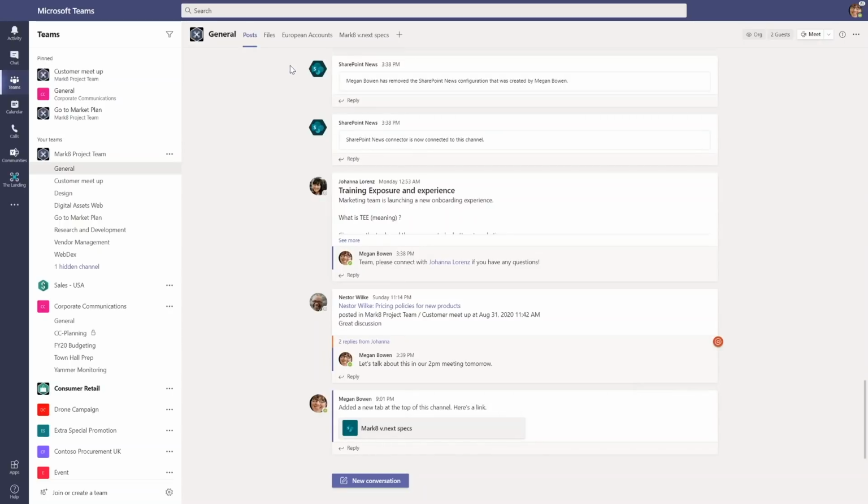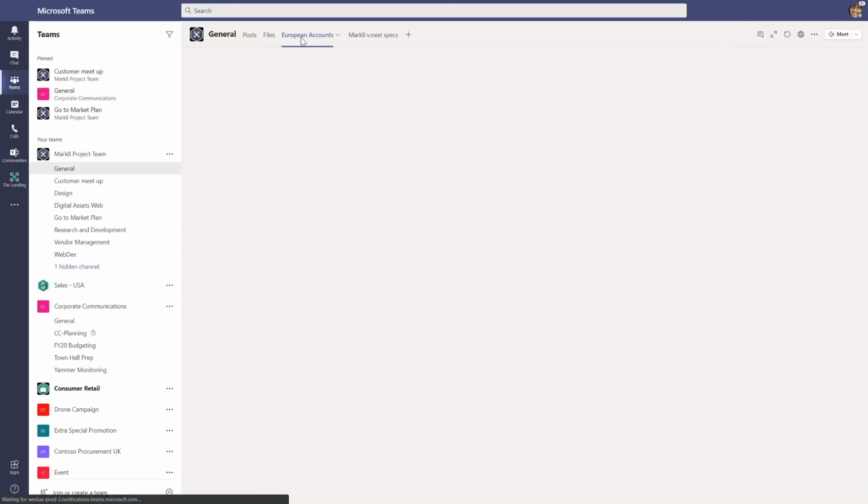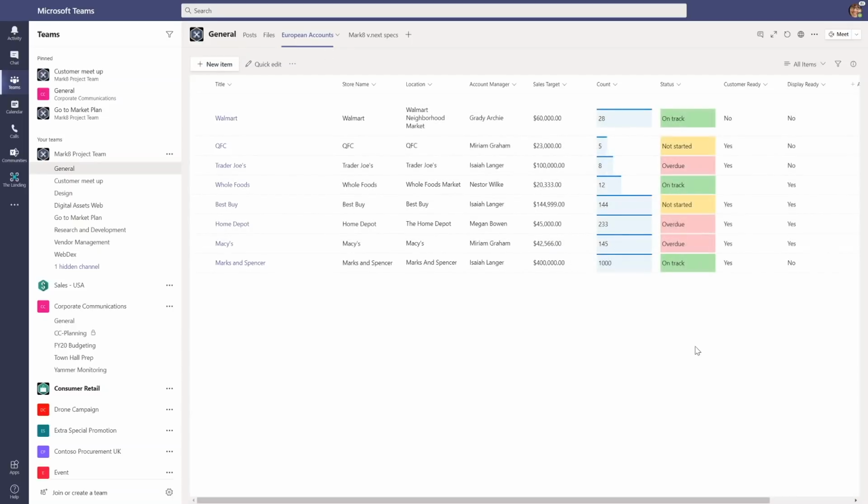In the same way that I added the page just now as a tab, I can also add a list. And I've previously done that with the European accounts list that I showed you in the site before. So I'll click on that, and I'm not going to go and demonstrate all of the same list capabilities, but here you have the same list, and you can do all of the things that you were able to do on the list inside of SharePoint. So slowly but surely, I've been building up this narrative and showing you examples of how you can bring really rich SharePoint content experiences directly into the collaboration space that is Microsoft Teams.